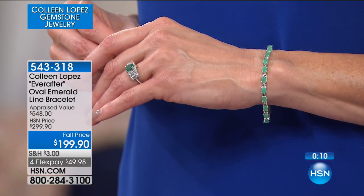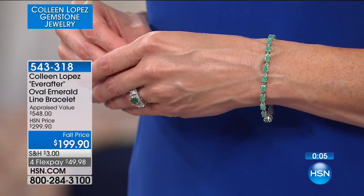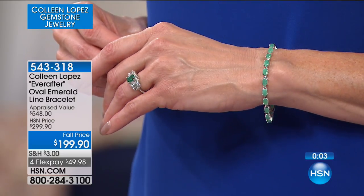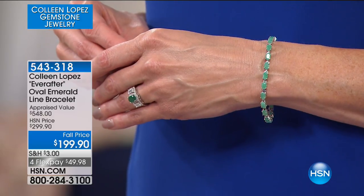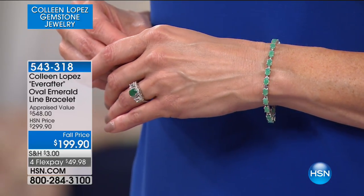I have just a couple of these left in both, and I'll find out which length is gonna sell out first here. We do have both, we have about 30 in each, and that's it, girls. Express ordering is the way to get in. 543318.